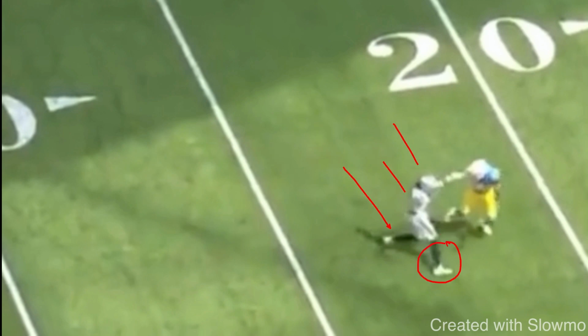Hips and shoulders are committed, just like what we were talking about earlier. And what does that DB do? Opens the gate. He did such a great job staying square, staying patient, but as soon as he accelerated, and because he committed to it, that got him to bite. But again, it's more than just selling fade when you're going up against a talented DB.